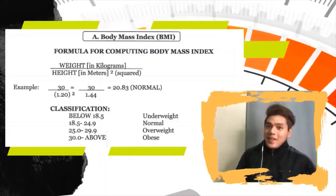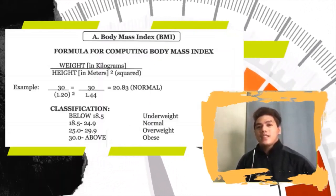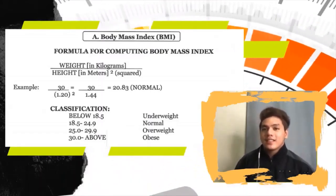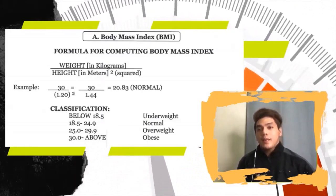And lastly is body composition. It is the ratio of body fat to lean body mass, including the water, bones, muscles, and connective tissues. The physical fitness test for this is the body mass index.